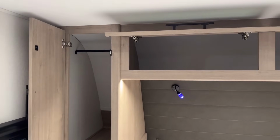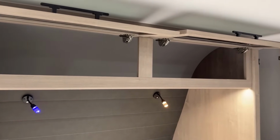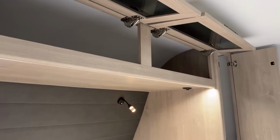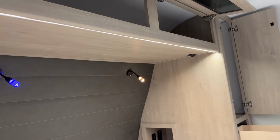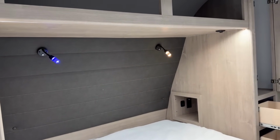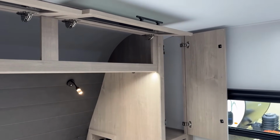This is all pocket screwed lumber core cabinetry. I love the gravity defying overhead cabinet doors here, so you don't have to juggle that crap open with your head. And I mean, if you notice, that's actually a very good deep amount of storage there. Notice the headboard lights too. They're two-stage. They're blue and white, so you can kind of do whatever you want there.